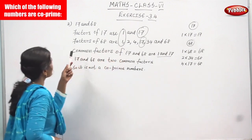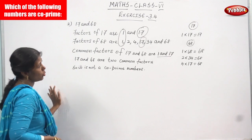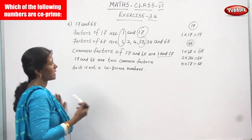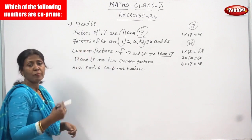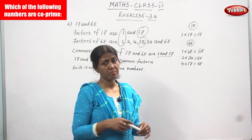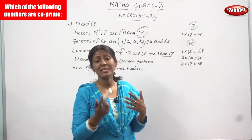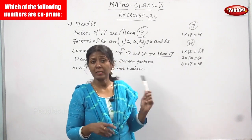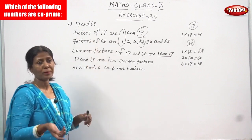Okay, now we are going to see 17 and 68. This is also a sum: whether the given numbers are co-prime or not. I repeat once again, 17 and 68. Now we are going to find out whether these two numbers are co-prime or not.